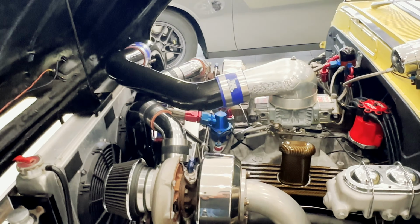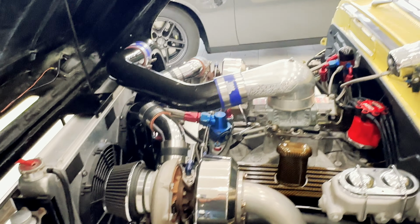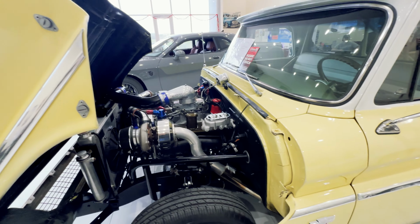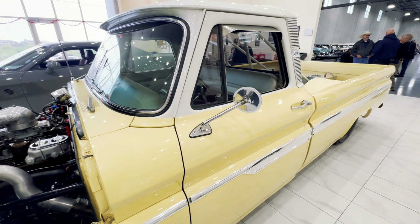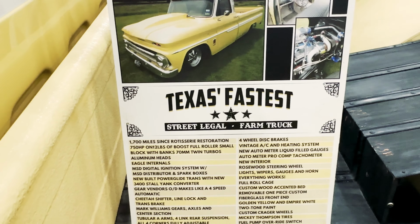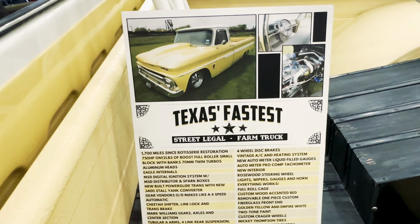The ones in the showroom, gosh almighty, that was just outstanding. They had the C10, and then the Corvette, and then one outstanding candy red hot rod. They're calling this the fastest farm truck in Texas, street legal.